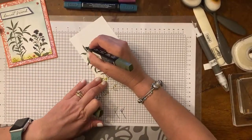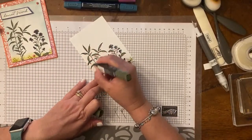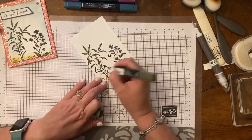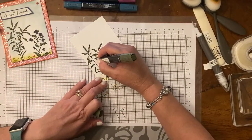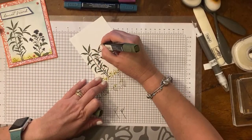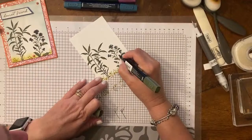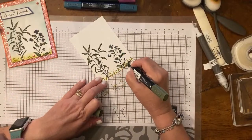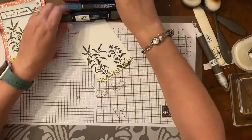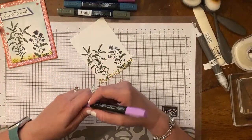So then this is my dark, and I'm just gonna go through some of the ones that have these leaf veins. Perfect. And then these two. Perfect. Great. All right. And then for these other guys, I just went over it with the light Blackberry Bliss.